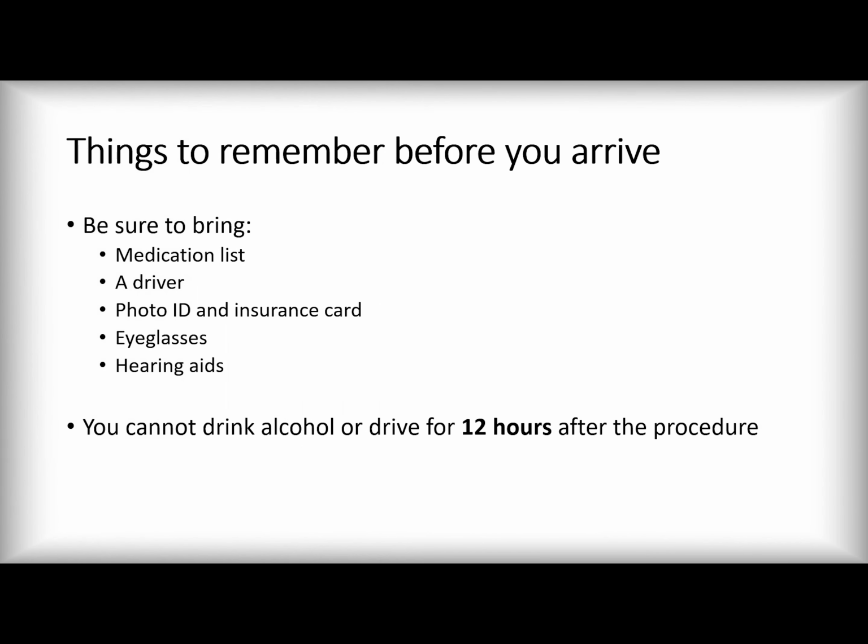It is important that you remember to bring your medication list, a driver, your photo ID, and insurance card. If you wear eyeglasses or use hearing aids, bring those as well. Please also remember that you cannot drink alcohol, drive, or operate other heavy machinery for at least 12 hours after your procedure.